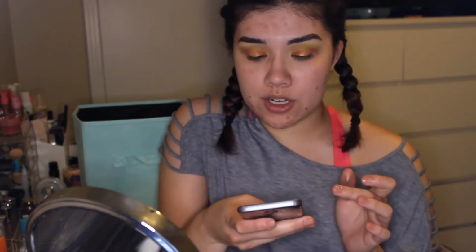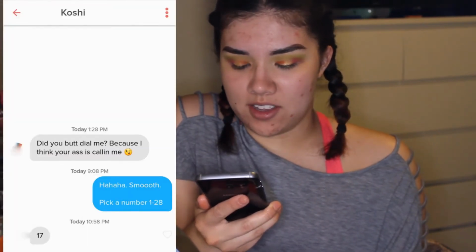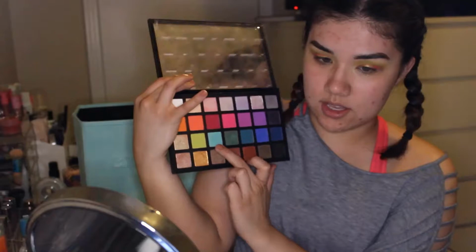Got our inner corner highlight color, and Koshi says, "Dial me because I think your ass is calling me," with a winky face. I said, "Haha, smooth. Pick a number 1 through 28." And he says 17.